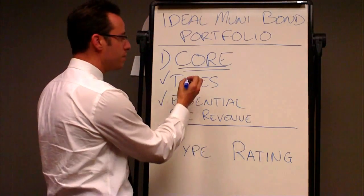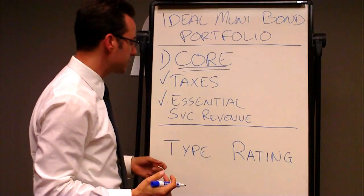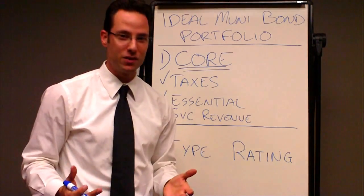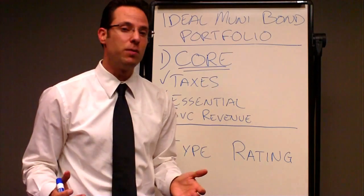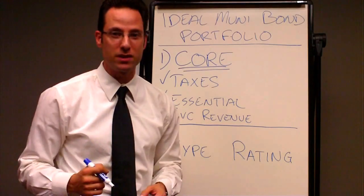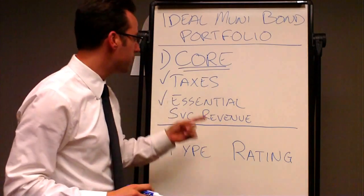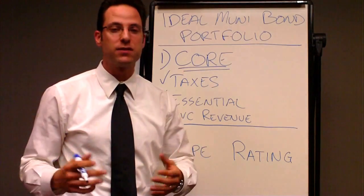First, we try to build the core of the portfolio around bonds that are backed by taxes and backed by essential service revenue. Now, this isn't to say that we would exclude other types of bonds. Municipal bonds historically have a safety record second only to U.S. Treasuries. But we have found that these types of bonds tend to be the highest quality as far as municipal bonds go.